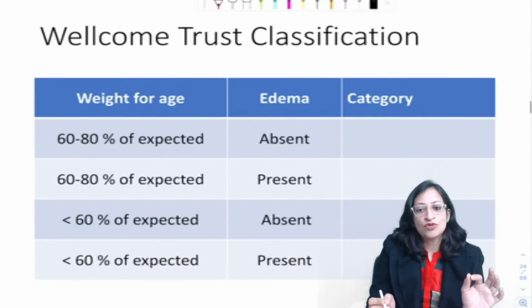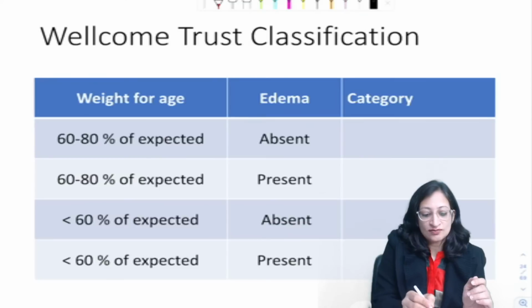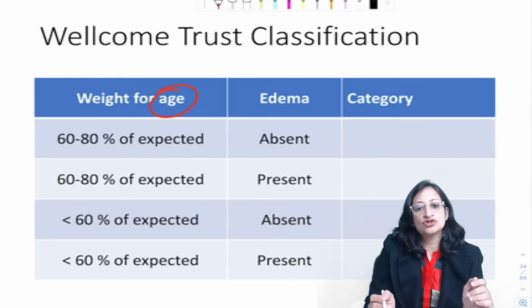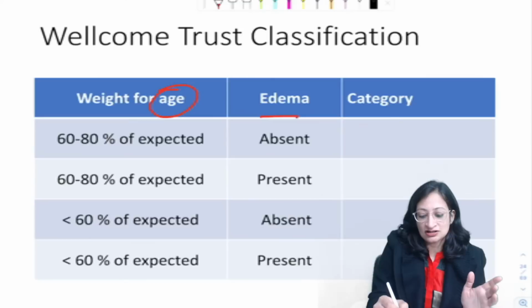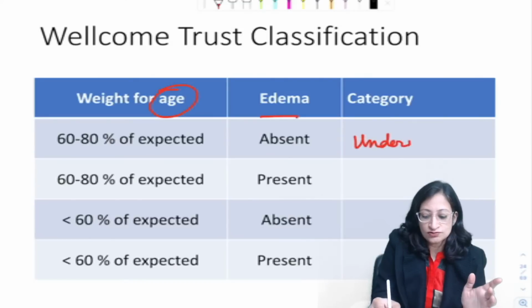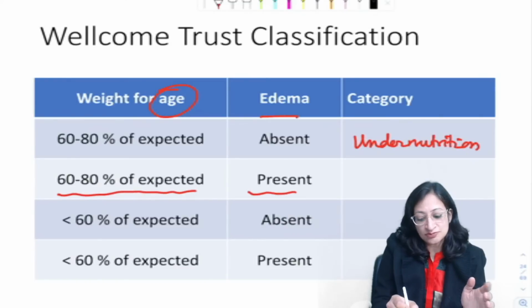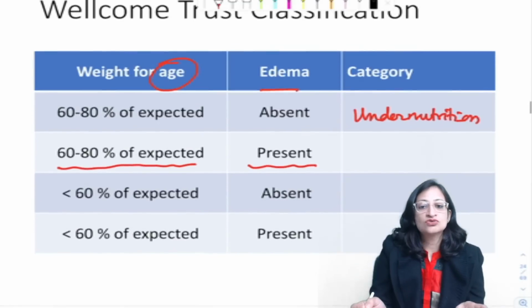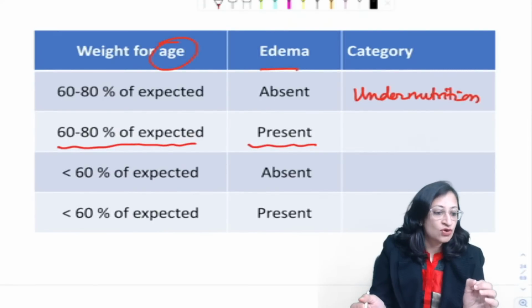So this gives us very important terminologies which are often asked in your MCQs. So if the weight for age, so remember here there is weight for age. Okay, in the WHO classification it was weight for height. So weight for age and edema are taken into account. So if the weight for age is between 60 to 80% of expected and edema is not there, it is just called undernutrition. Okay, no special name for this, it is undernutrition. But if the weight for age is between 60 to 80% of expected and edema is present, what is it called? Yes, who can tell me? Weight for age between 60 to 80% of expected and edema present. What is it called?